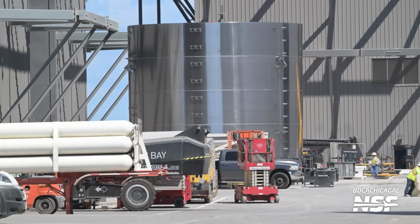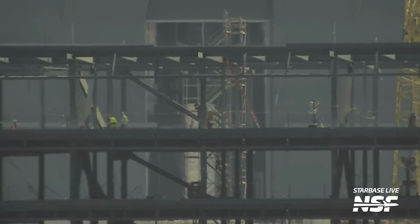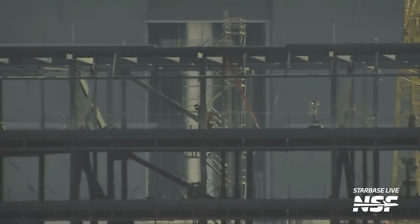This week we also saw more progress on the new booster on the block, Booster 15. This had begun stacking just the previous week, and as of recording it seems like its liquid oxygen tank is almost complete. The only piece missing to complete it would be the engine section of the booster, which sits all the way at the bottom of this tank.